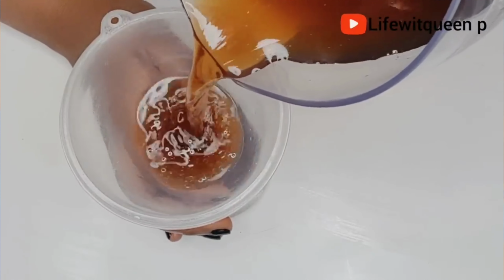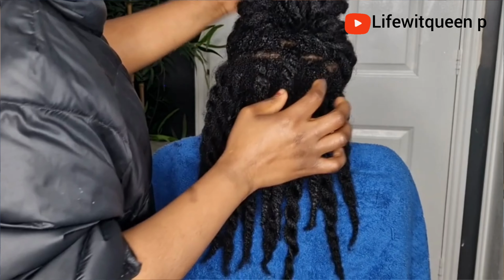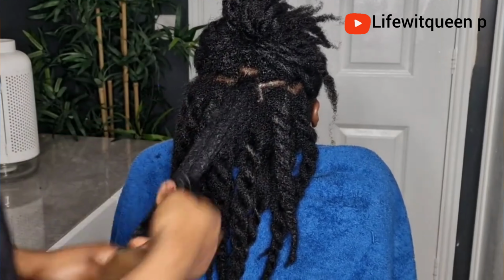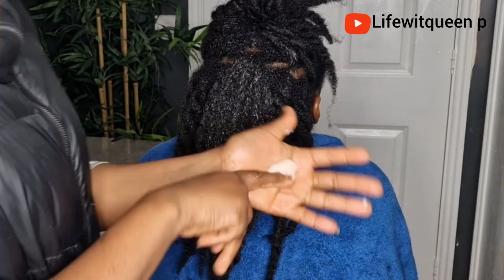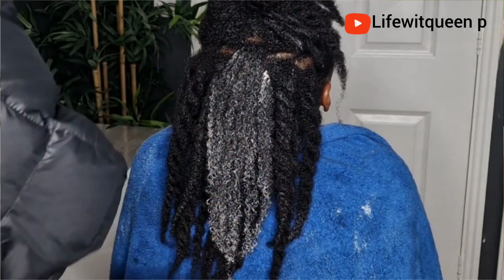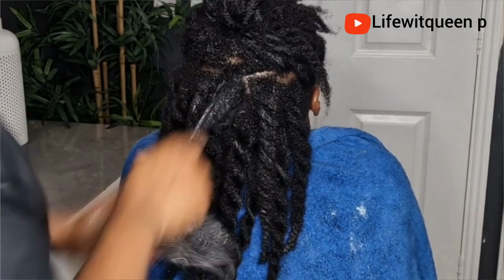So guys, I have shown you two methods in which you can incorporate Jamaican black castor oil and cloves to boost hair growth, hydrate your hair, and stop hair breakage. Don't forget to apply your leave-in cream or your hair butter after applying the spray to your hair. Otherwise, your hair will dry out in a few hours, okay? Only water and oil cannot moisturize your hair. I always suggest following up with your LCO method.